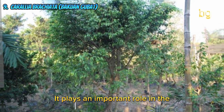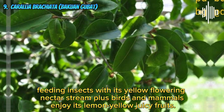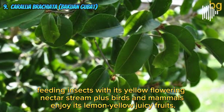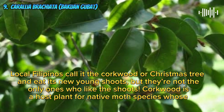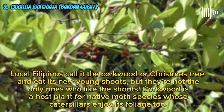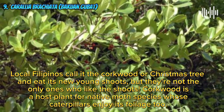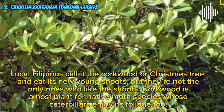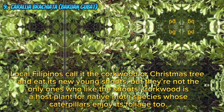It plays an important role in the rainforest ecosystem, feeding insects with its yellow flowering nectar stream, plus birds and mammals enjoy its lemon-yellow juicy fruits. Local Filipinos call it the corkwood or Christmas tree and eat its new young shoots, but they're not the only ones who like the shoots. Corkwood is a host plant for native moth species whose caterpillars enjoy its foliage too.